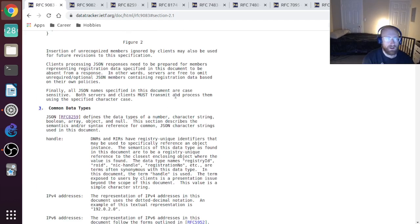Insertion of unrecognized members ignored by clients may also be used for future revisions to the specification. Clients processing JSON responses need to be prepared for members representing registration data specified in this document to be absent from a response. In other words, servers are free to omit unrequired/optional JSON members containing registration data based on their own policies. Finally, all JSON names specified in this document are case sensitive. Both servers and clients must transmit and process them using the specified character case.